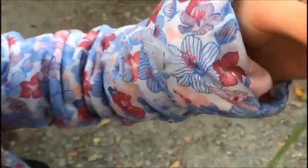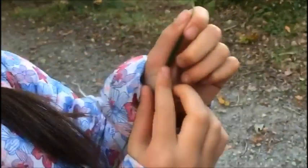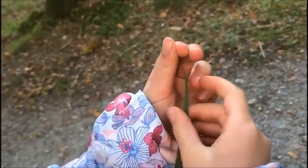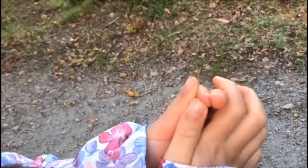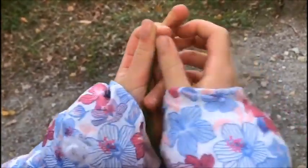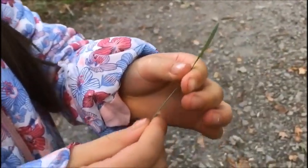You'll be needing a piece of grass. Then you want your thumbs and you just want to straighten it like that. You want it really straight. And then just slightly bend your thumb so you have a gap in there. Do the same with the other thumb. So then you should have something like that. It should have a gap. Then you want to blow into it. This will take some time, I'm not even that good at it yet, but you just want to make a noise like that, and then there's your whistle using grass.